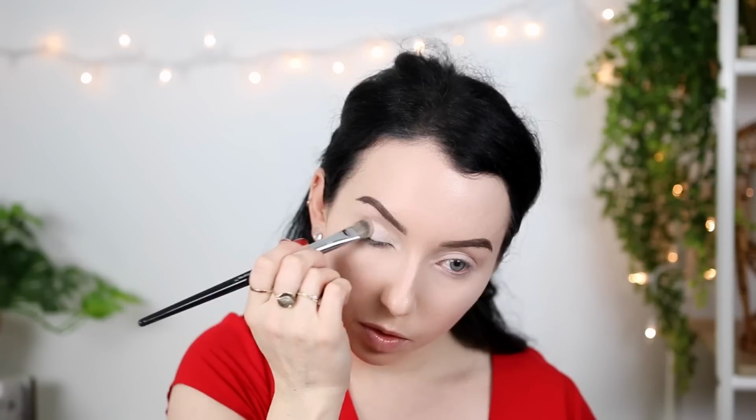Okay, let's go in with this lid primer. So this is supposed to be white. Don't remember what I think about the white one. Looks a little bit chunky or something. Oh yeah, now it's coming back. Yeah, it's not a super opaque white. I do like the slight tackiness it's giving my lids. So let's do bronzer and stuff first, and then I'm gonna go in for eyeshadow.